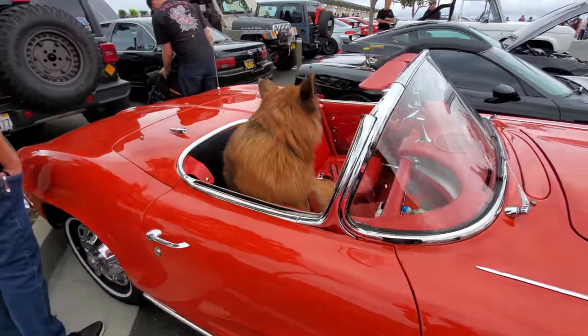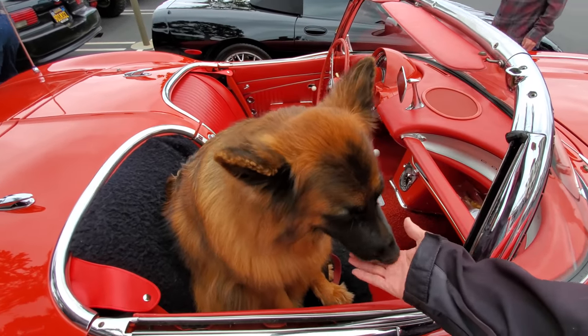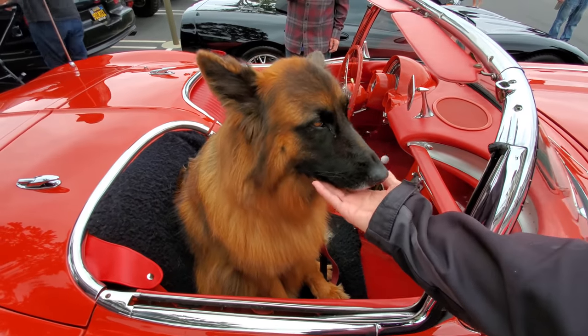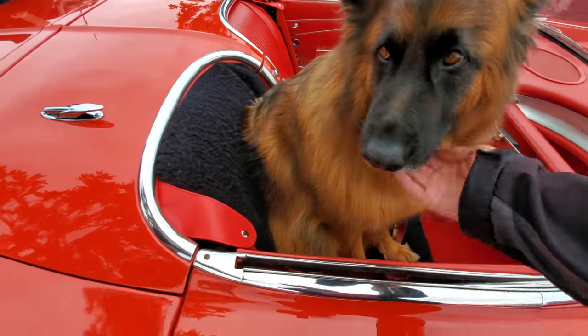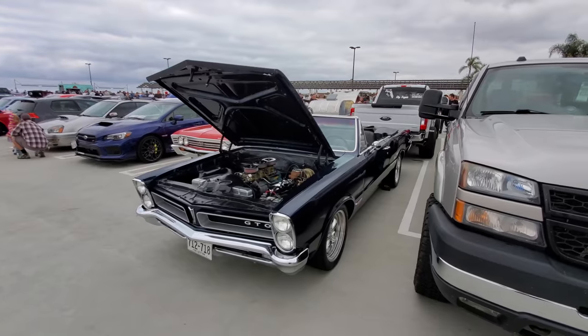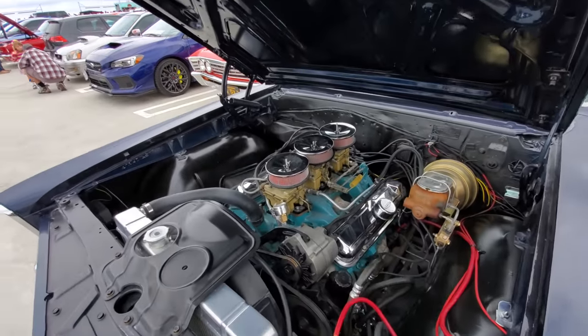See, nothing separates a man from his Corvette and his dog. That's right. Good girl, good girl. And a seat just for her. Pontiac GTO convertible. Check out that motor. Tri-Power.